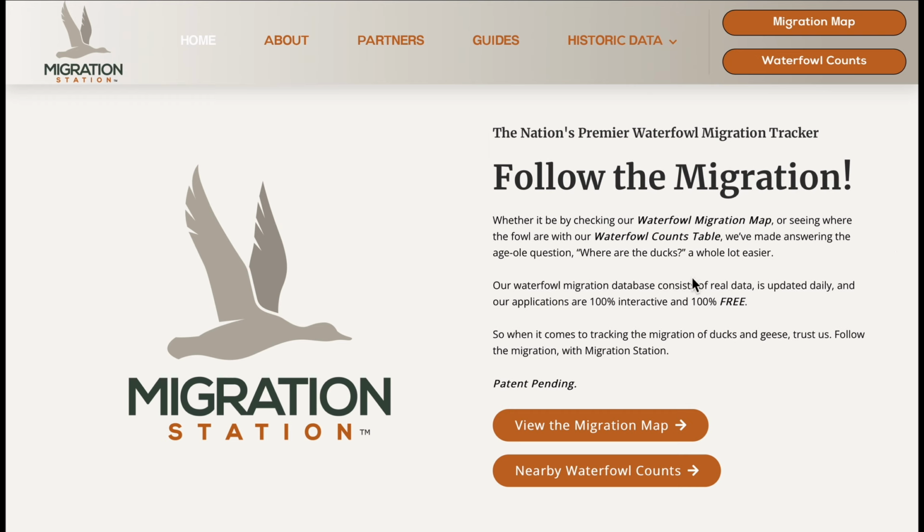Our waterfowl migration database consists of real data, not comments, not opinions, real data. It's updated daily, and our applications are 100% interactive, which means if you want to select a specific date, a specific species, you can do that. You can interact with our applications. But best of all, everything on our site is 100% free. So there is no cost to you all whatsoever, ever, period, end of discussion.